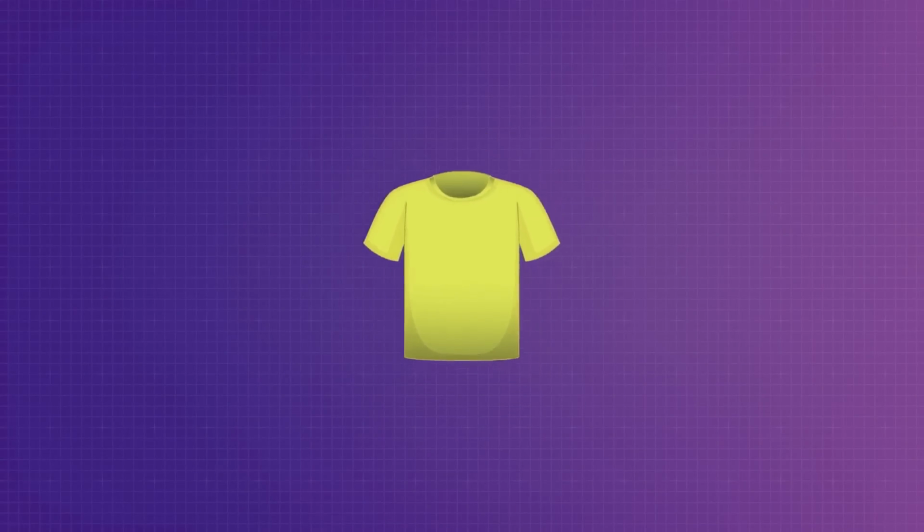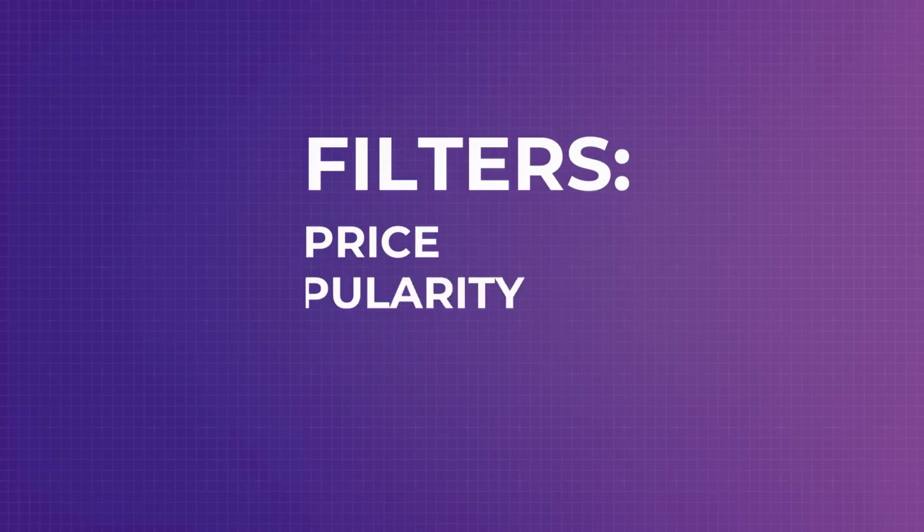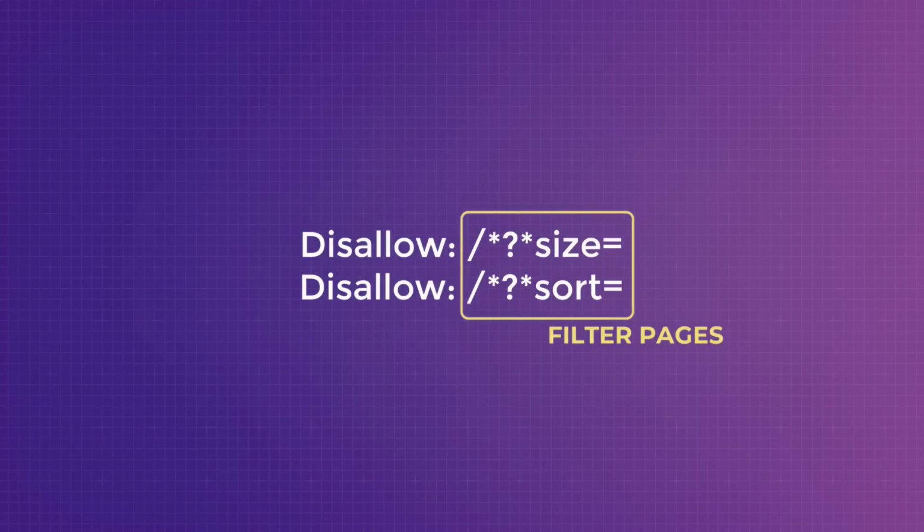Just imagine you sell a t-shirt in sizes such as extra small, small, medium, large, XL, XXL, and you have 8 different colors. So for this t-shirt itself, it generates 48 different pages. Not forgetting if you're sorting in price and popularity, it would generate even more filter pages. This is what we call crawler traps. Search engines wouldn't know what pages to crawl and index. So we recommend adding something like this to your robots.txt file to prevent search robots from crawling filtered pages.